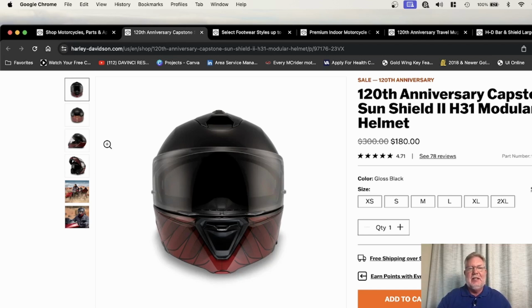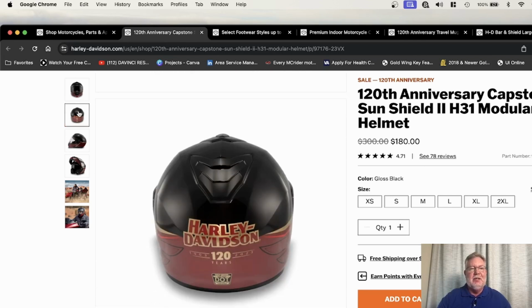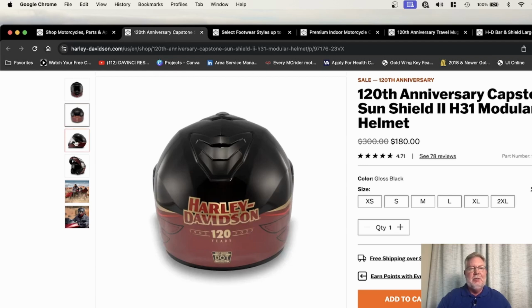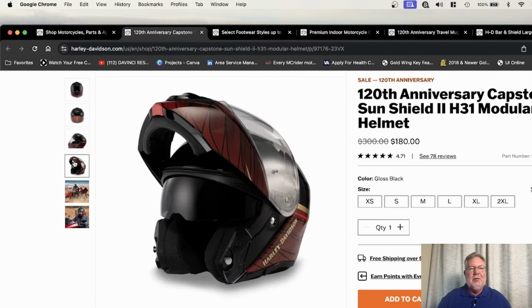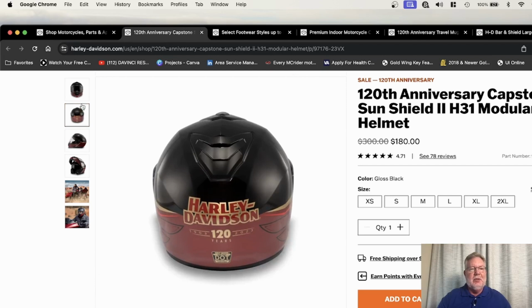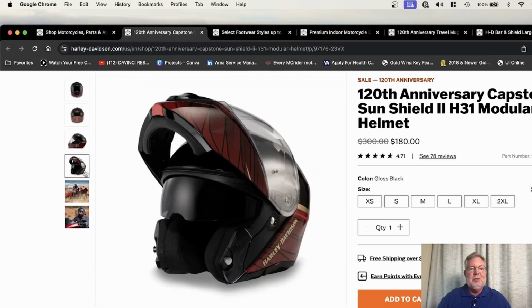But on the Harley side, here's some $300 full face helmet, 120th anniversary with a sun shield in it for $180. So this will give you a few different views of it, but a pretty sharp looking helmet. And it looks to me like it's actually an HJC helmet with the graphics on it for Harley. So this is normally about a $200 and some helmet from HJC plain with none of these graphics on it. So I think this is a pretty sharp helmet and a good opportunity for you.